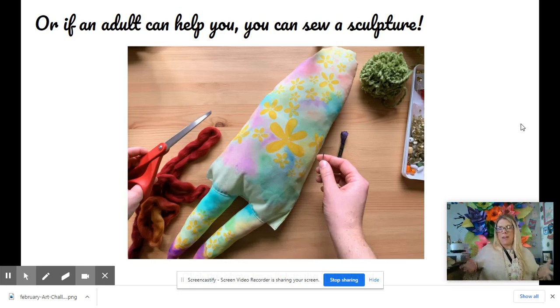And some of you may have tons of material at home, like your parents sew, or you have a grandparent that is proficient at sewing. And if you have somebody in your family that sews, you know that there's material around the house just randomly, because when you sew, you just keep every scrap. You keep all that stuff.